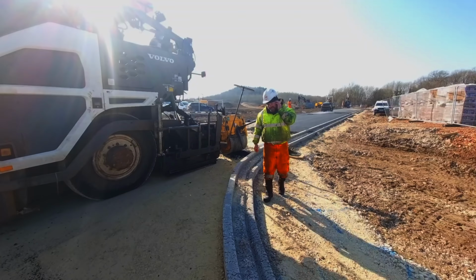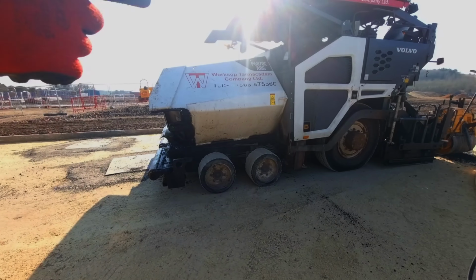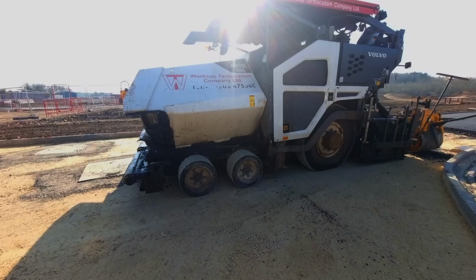So what happens then? The truck comes along, reverses up to that, slowly tips it in, or tips a lot in all in one go. Tips it in and then that pushes it. It goes through the back of it and then it gets laid off at the back of that. So I take it you set the thickness and everything up there? Oh yeah, you do it from these. You've got a computer screen.